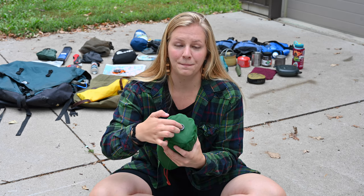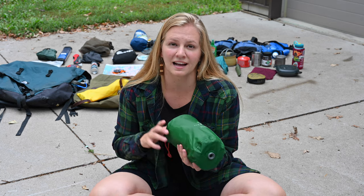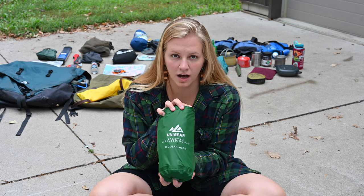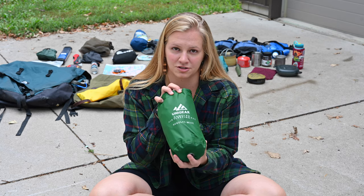So if you get this sleeping pad, make sure you know that the bag that it's in attaches into the air hole of the sleeping pad, and you use the bag to push air into it. You can look that up. Love this sleeping pad. I will buy another sleeping pad if this one gets destroyed, for sure.